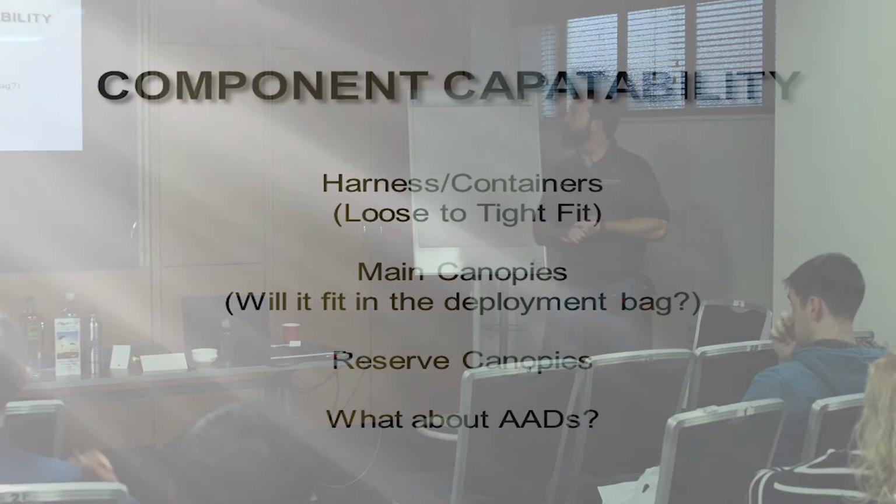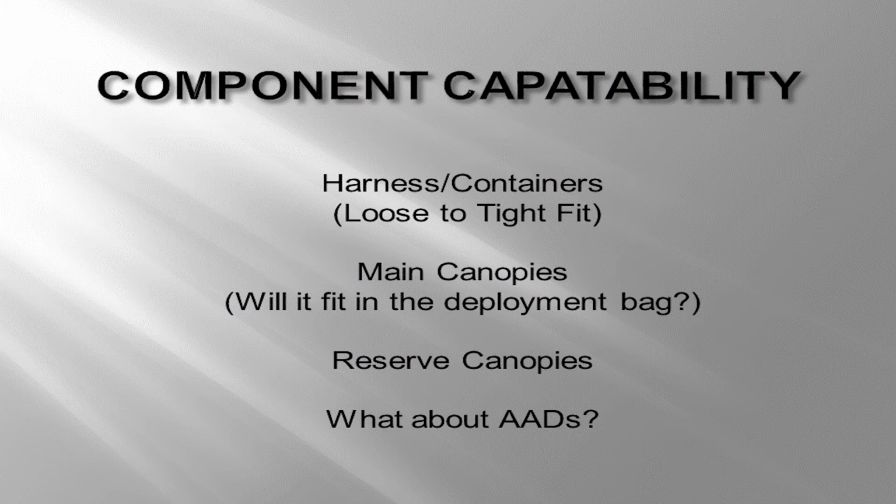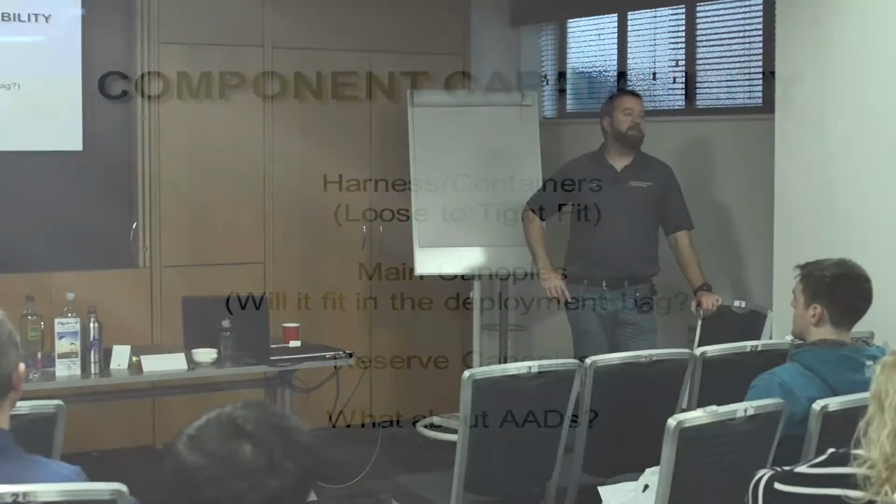All right, another compatibility, did I misspell that? Sorry. Another component compatibility issue is, I mentioned those thousands of combinations between main canopies, reserve parachutes, and harness containers. Do you want to have a loose-fitting main or a tight-fitting main?